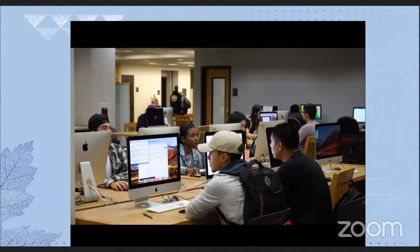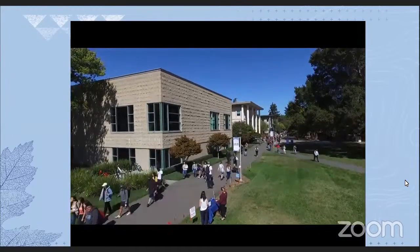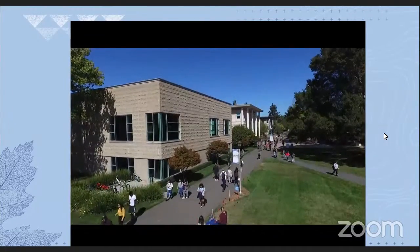Technological proficiency, SSU offers its students a friendly, safe, and informal atmosphere on a beautiful campus setting.